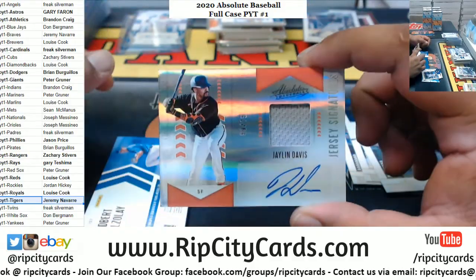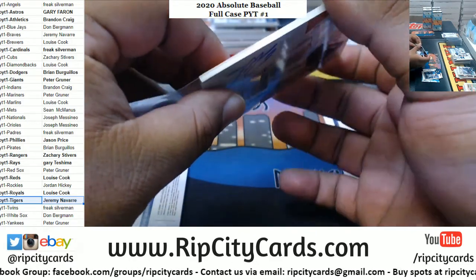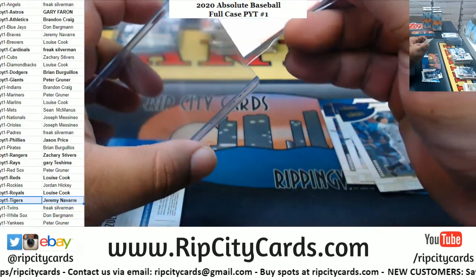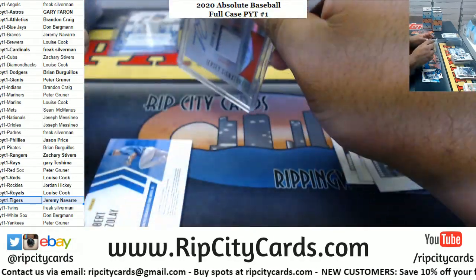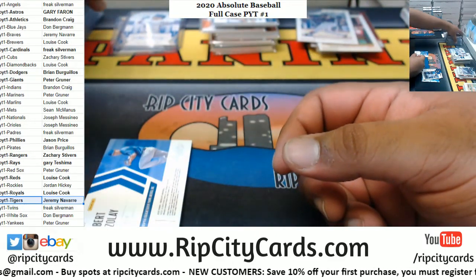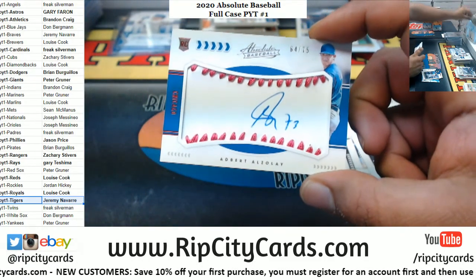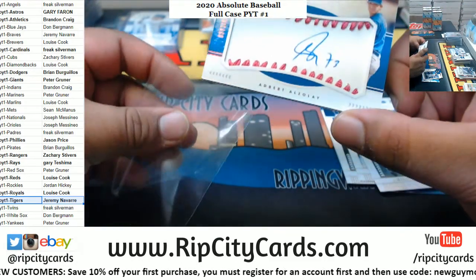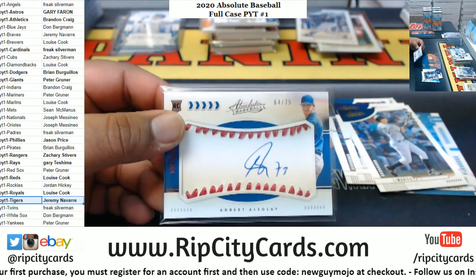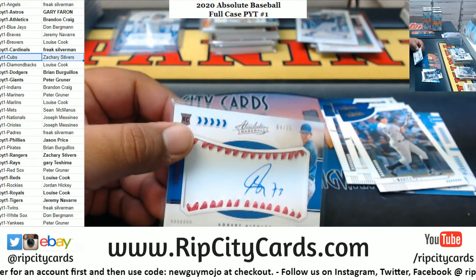What do we have here? Jalen Davis to 75. The jersey autograph. That is Giants, which are already, yeah. Edward Azulay is 75. I believe he's a Cub, given the colors. But let's make sure real quick. Azulay is indeed a Cub. So there you go, Zach.